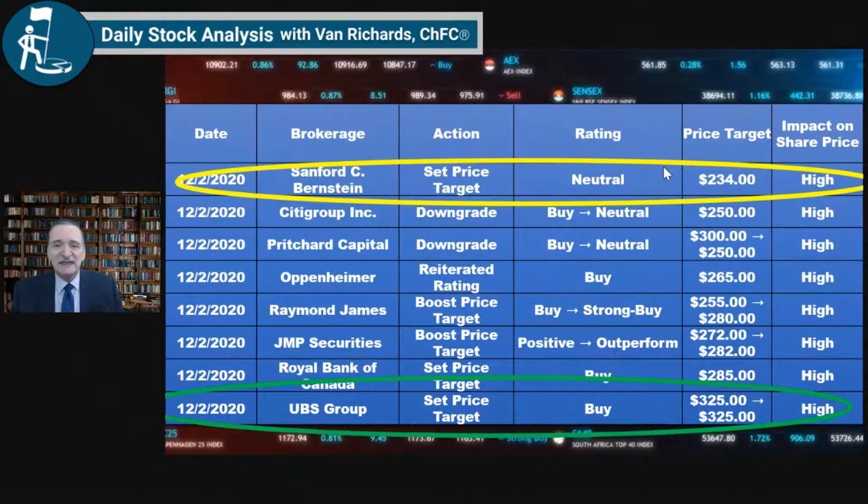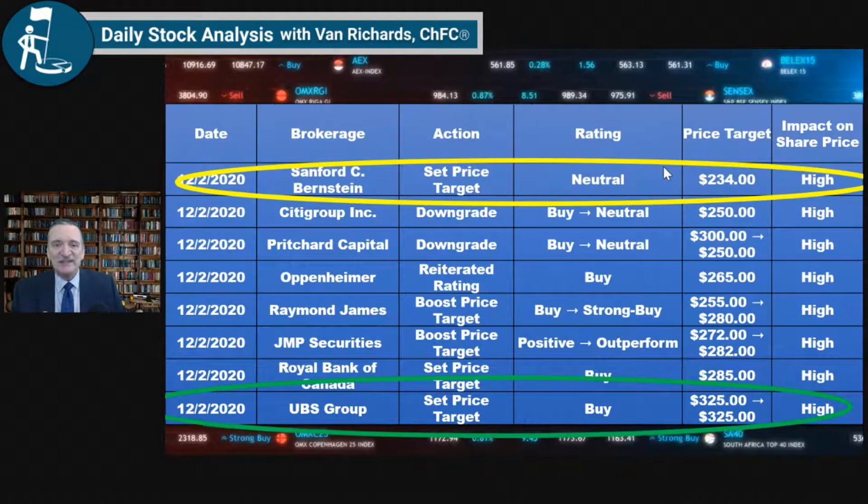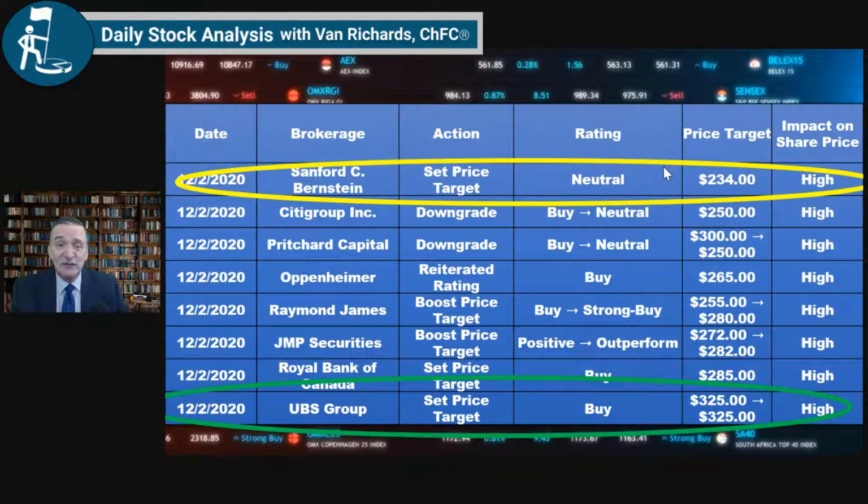So what I did is I picked the analysts which have the highest impact on the share price. Now, the most pessimistic analyst out there is Sanford Bernstein. And Sanford Bernstein is putting a price target on this stock at around 234. Remember, today it ended at 218.80. So 234 is a little bit more room to go. They're in the same area, the same market number that Morningstar is.